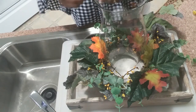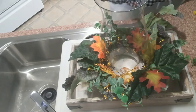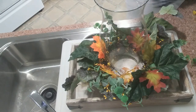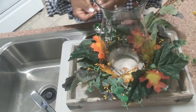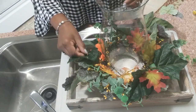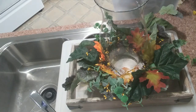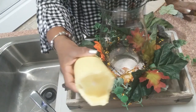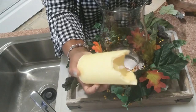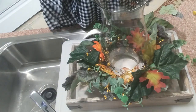All right, we're going to continue to add fall to this arrangement. Let's see what we can do. There's some little Dollar Tree leaves. And what else can I find? I don't think I'm going to put a bow in this particular arrangement, but I have some little pieces. I had a little piece of pipberry that broke off, and I want to include it.